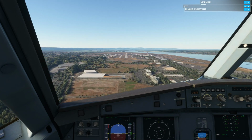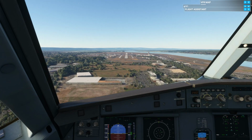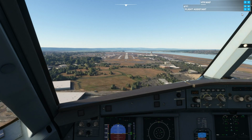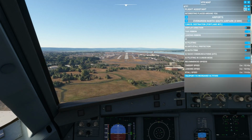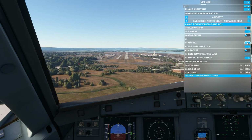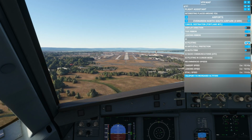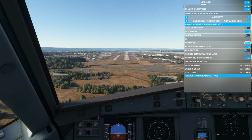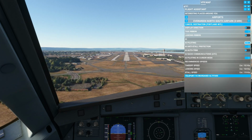Now it won't surprise me if we get a go around here. So I'll bring the flight attendant up, the flight assistant, and I'll get ready to take control if I have to. We're looking good though. This is a good approach.